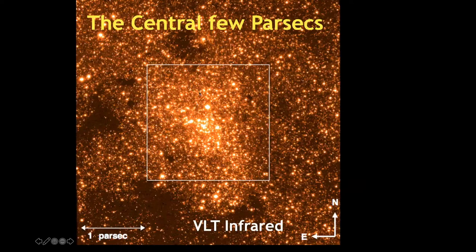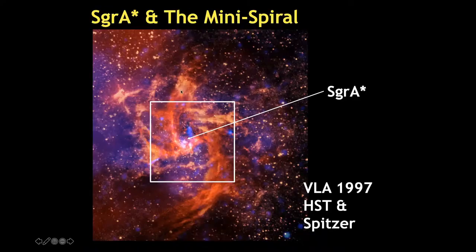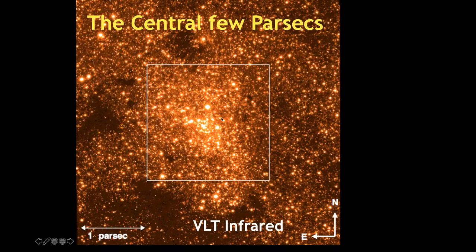Now, if we do go to infrared light, let's see, am I able to? Yeah, if I click this. In infrared light, we can see the stars. If I go back, focus on the shape here. You've got this, you've got this, you've got that. And if you squint, you can see a little bit of that spiral shape. Let me tell you that the part we're really going to be focused on is this little part at the very, very center.